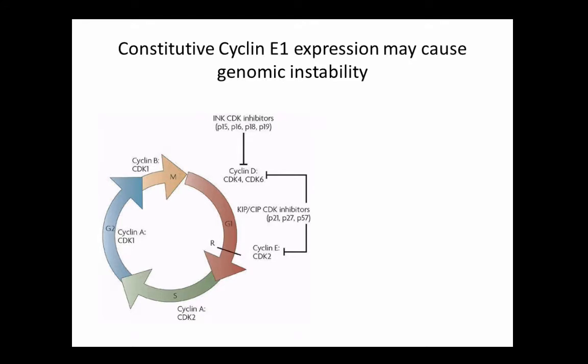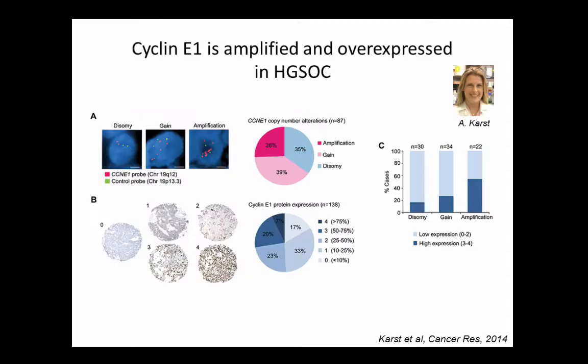What does cyclin E do? The normal function of cyclin E is to partner with its kinase partner CDK2, cyclin-dependent kinase 2, to govern the transition from the G1/S phase of the cell cycle into the S phase of the cell cycle. When you have too much cyclin E, you get what's called unscheduled S phase entry. You're pushing the cell into S phase before it's ready. That creates a lot of DNA replication stress, and oftentimes you can see centrosome amplification as well.